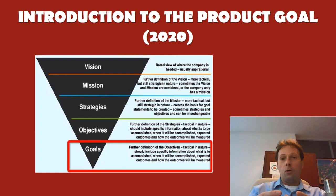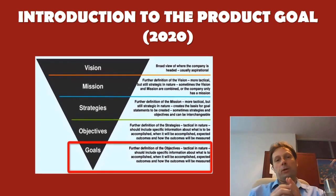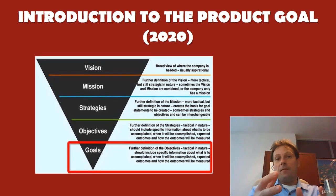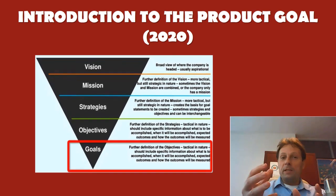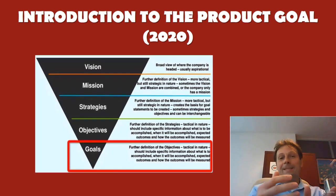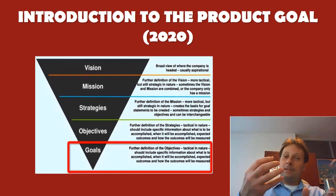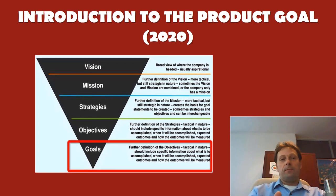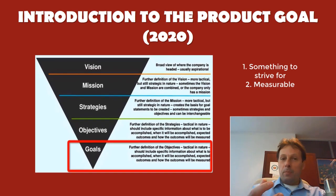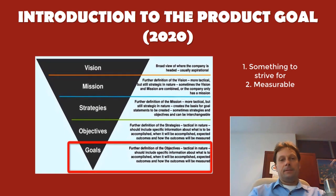It can be our idea of why we are doing all this work. It can also be used as an elevator pitch for what the Scrum team is working on. So the word goal is intentional as it describes two things. It is something to strive for. It is measurable when you have attained it.